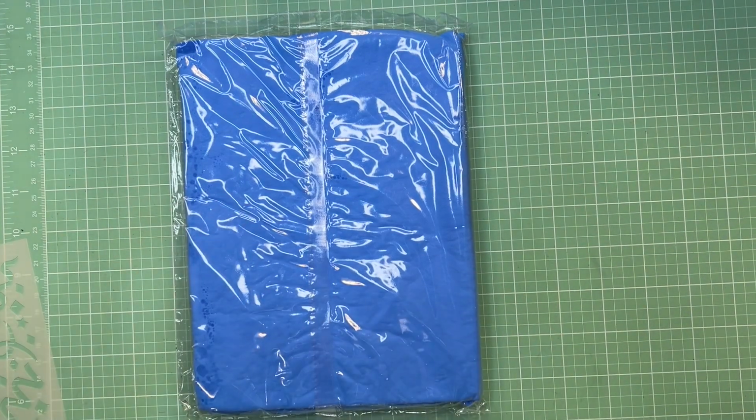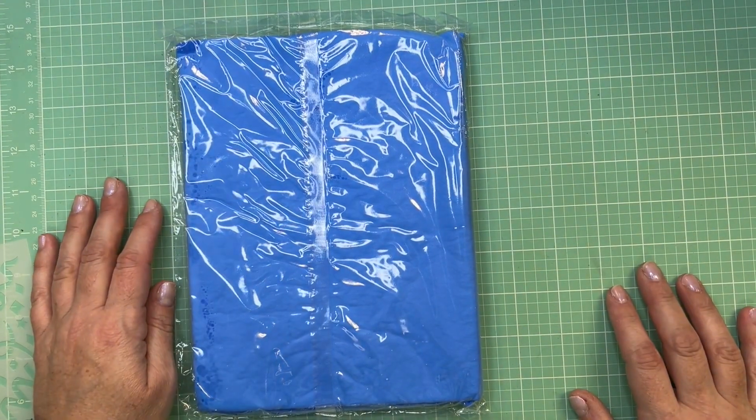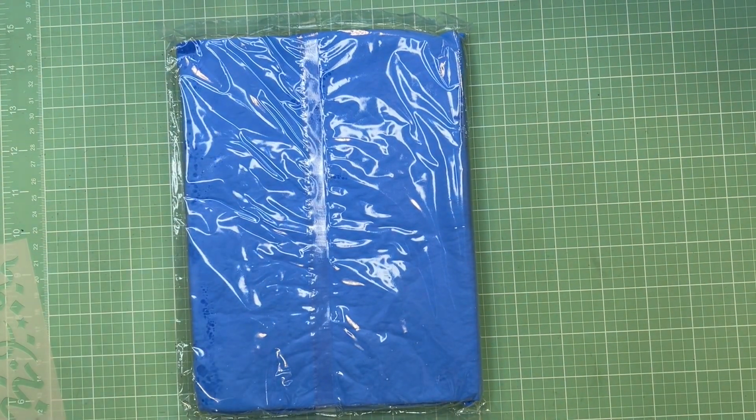And let me know if you have any questions or if you're curious to know more about any of the supplies. These, like I said, these are things that I've been using for a long time.